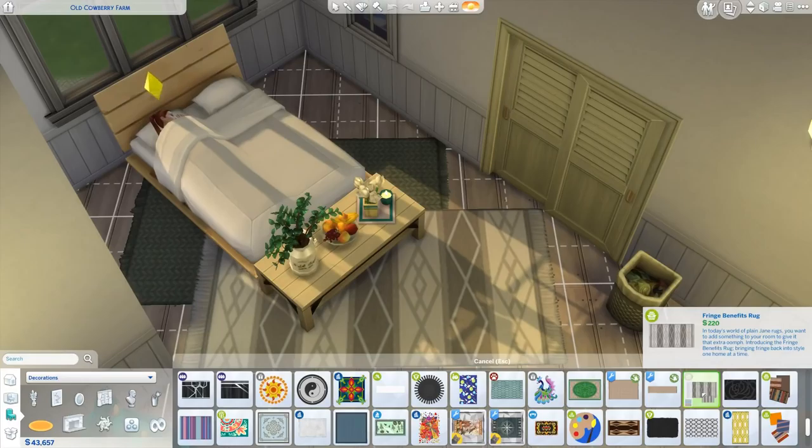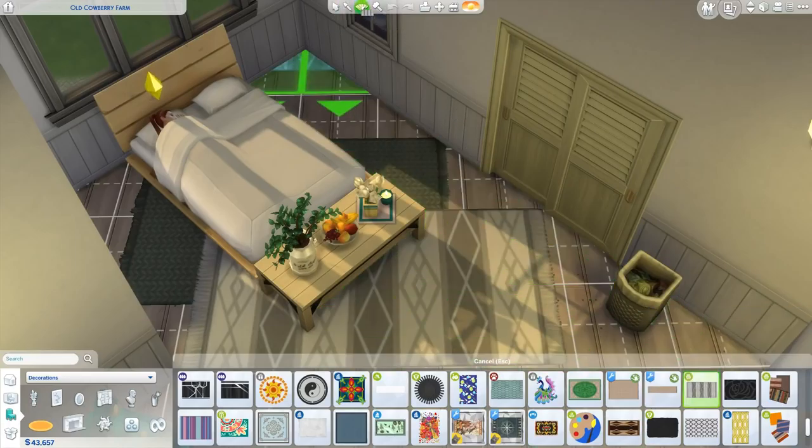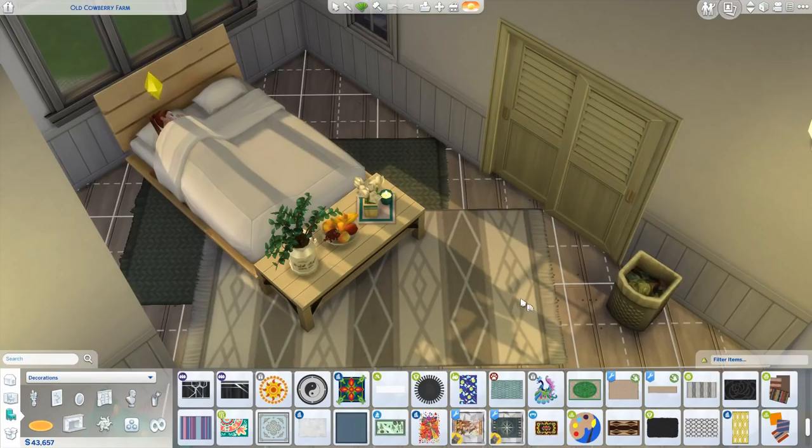And fringe benefits: in today's world of plain Jane rugs, you'll want to add something to your room to give it that extra oomph. Introducing the Fringe Benefits Rugs, bringing fringe back into style one home at a time. And we won't go through all of the descriptions because, like I said, they're really fun to read and be completely befuddled on your own.